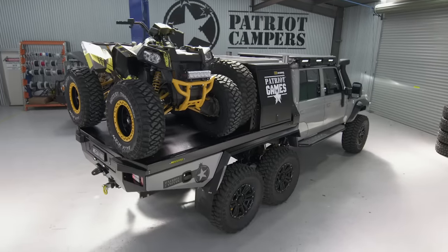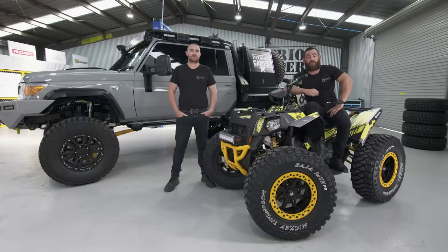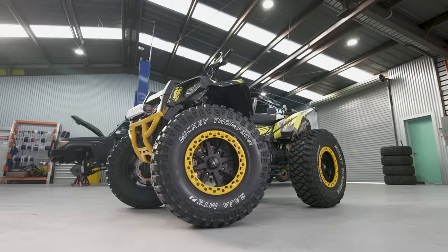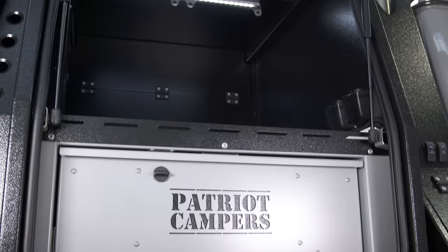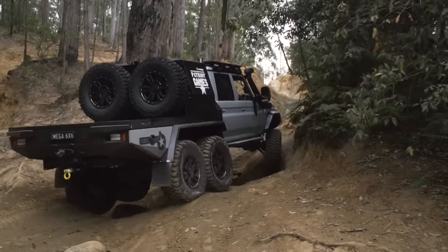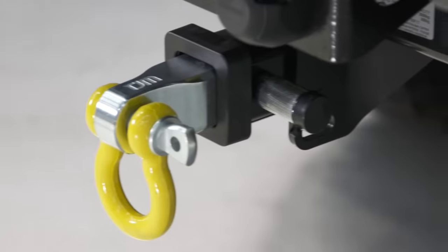Now we're getting pretty well known for our toys. And when I saw that big empty space up on the deck, I made a phone call to Polaris and they hooked me up with a brand new Scrambler 1000. Working with the best tradesmen in the industry, my team's killed it. And we've reset the standard for Australian off-roading. And we handpicked the best suppliers who are at the top of their game to make this monster build happen.